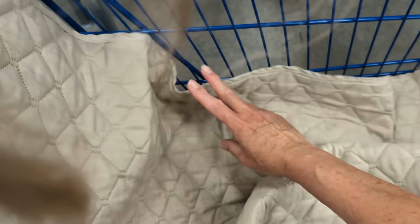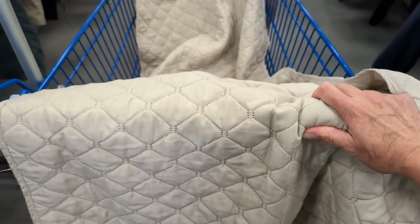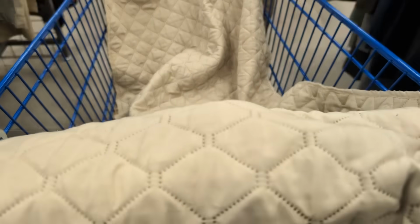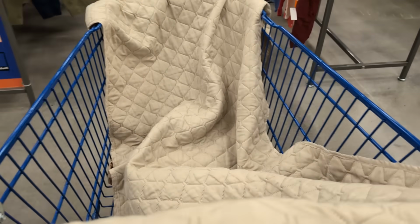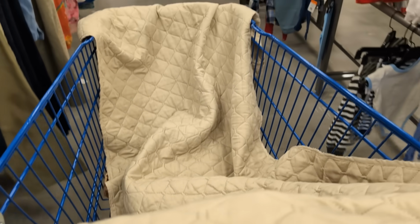I'm getting quite good at doing this with one hand. Unfortunately, Jake isn't with me today. He has football practice this morning. There we go. We are all set. Good morning. Good afternoon. How are you? What's that? I said good afternoon. Oh.